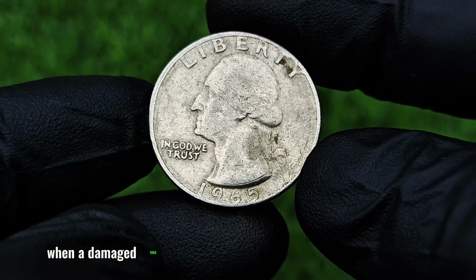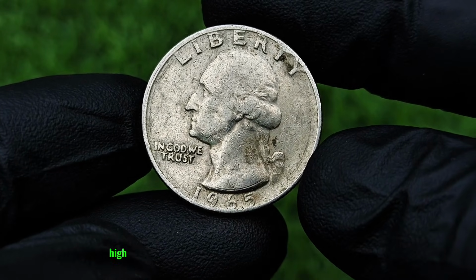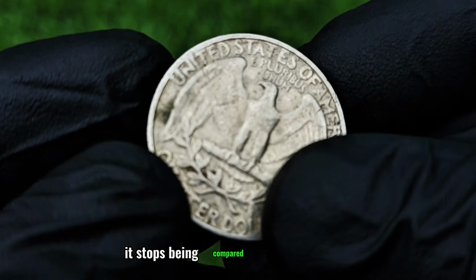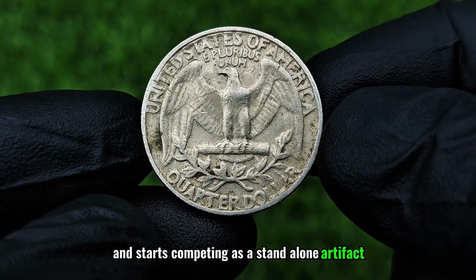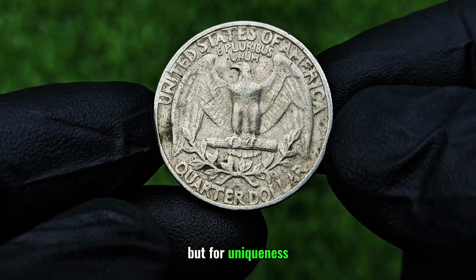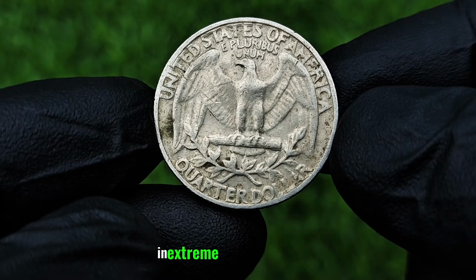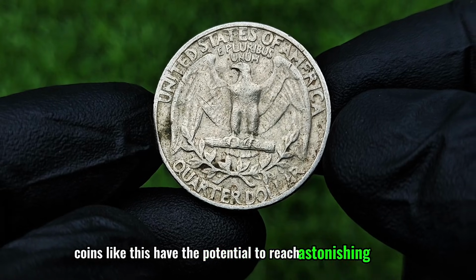When a damaged 1965 quarter is presented with strong documentation, high-quality imagery, and a compelling backstory, it stops being compared to other quarters and starts competing as a standalone artifact. Bidders are no longer paying for denomination or metal, but for uniqueness and the chance to own something no one else can replicate. In extreme and rare scenarios, coins like this have the potential to reach astonishing prices.